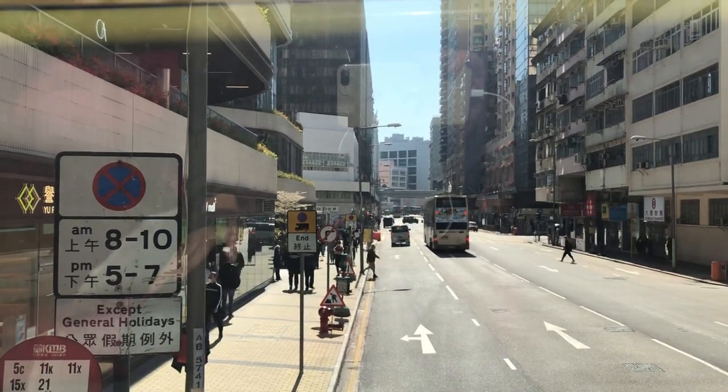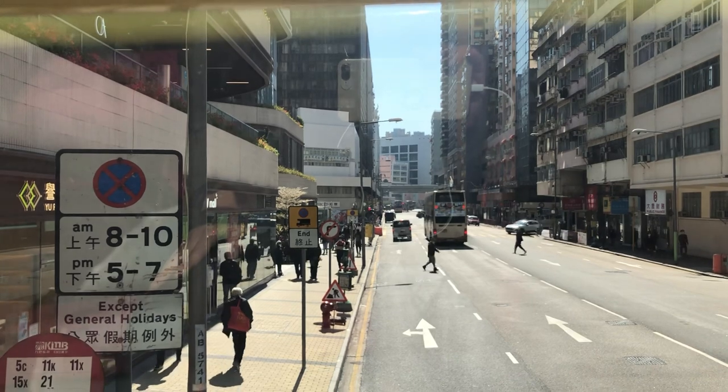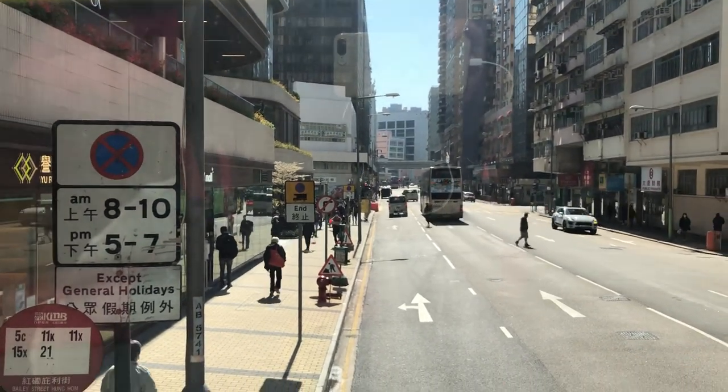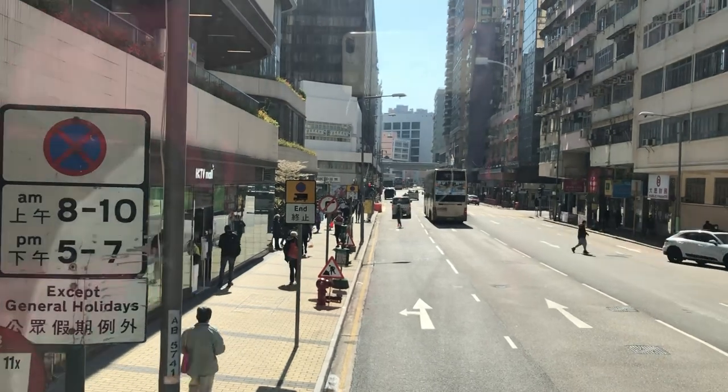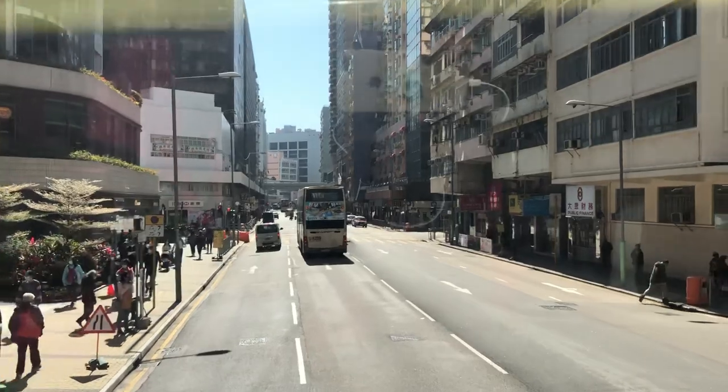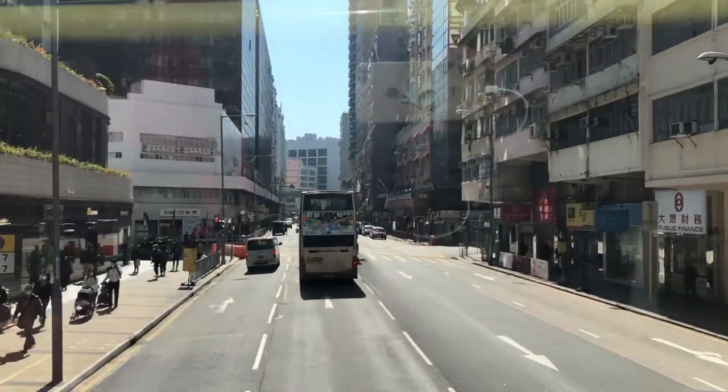Okay, looks like they're all paying just $2 here for the guys that are boarding. Yep, they're all $2, so it's okay. Our station is Mun Yu Gai. The next stop is Mun Yu Street.